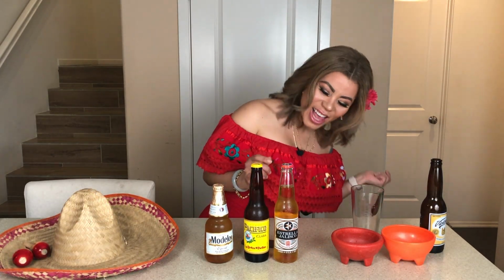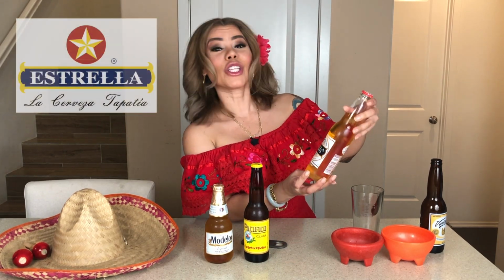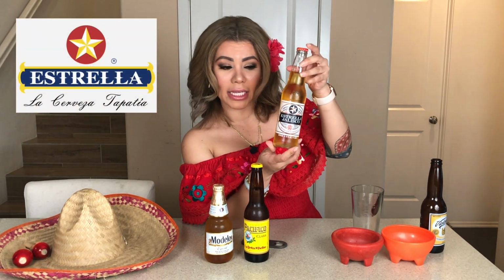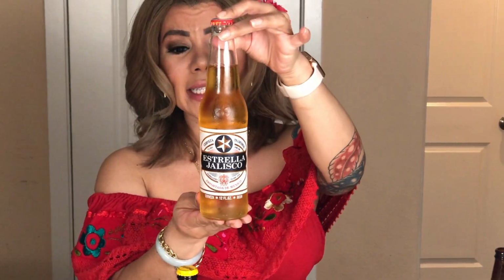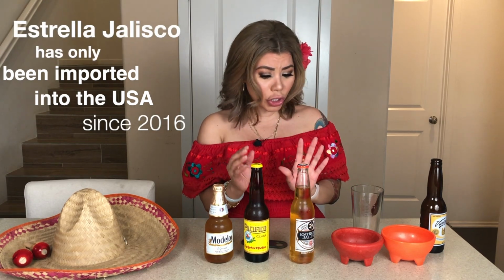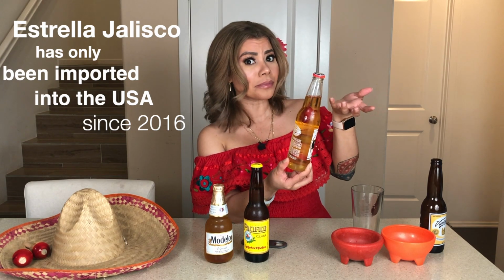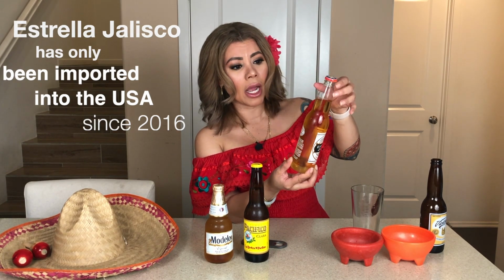Hi again! Let's go back to our tasting. We're gonna go to Estrella Jalisco, guys. This beer, it's not as popular as your normal Corona, but it's a good beer. This is also Mexican cerveza, and it has a 4.5 ABV, so it's a little bit stronger. I like the color. The color is very bright, just like your normal Corona beer. But this one's a Pilsner. It's a Pilsner style beer.